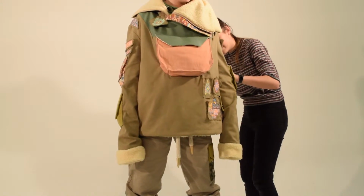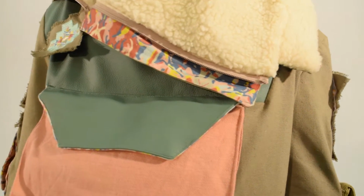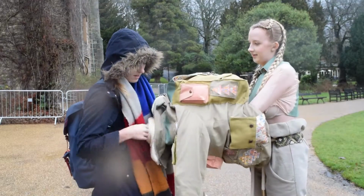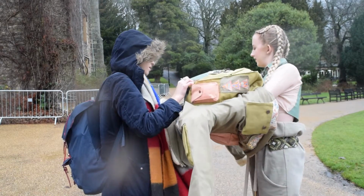For the coat, I'm using a linen, but because linen's quite a cooling fabric and it's a summer thing, I'm lining the coat with a shearling, which is fake sheepskin, so it adds warmth to it. The trousers are going to be made from linen too, so it keeps the feeling of the rustic military uniforms, and it keeps it as a collection.